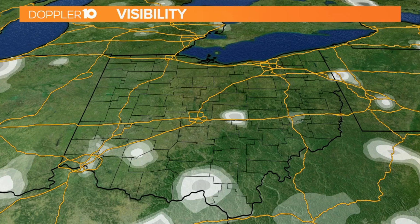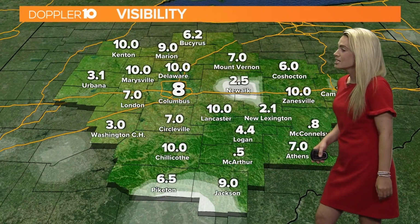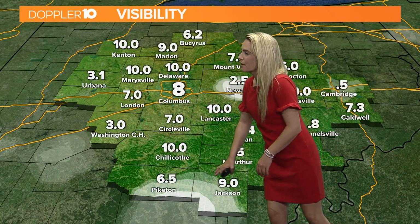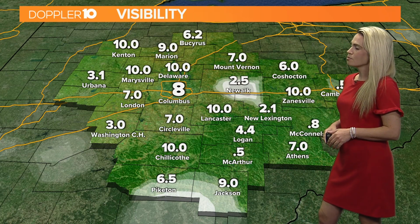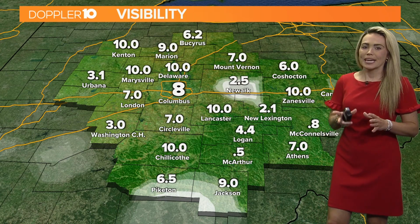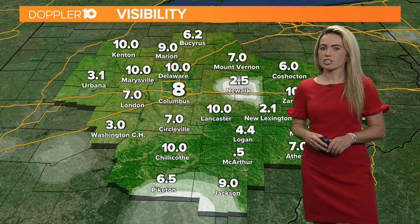Something I've been watching, I love southern Ohio. We're actually looking at some areas of dense fog. This is down into Scioto County. You can actually see stretching up into Jackson County, which is in our viewing area. Pike County also seeing a little bit of fog creeping northward, and we're also seeing some fog out towards Newark. Now, it's nothing like what we saw over there the last couple of days, but there is going to be some patchy fog that we're tracking this morning.